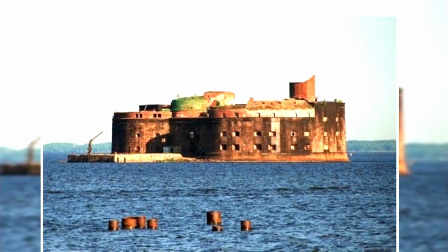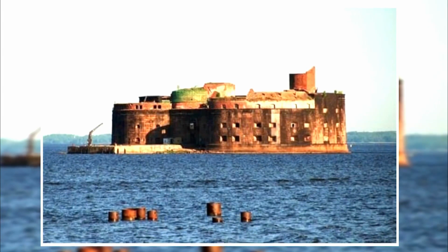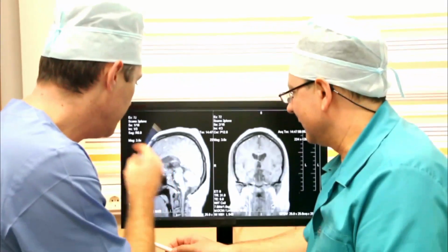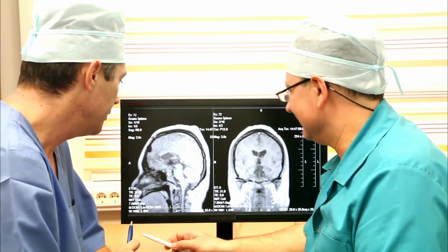In 1896, the authorities even formally decommissioned Alexander alongside 2 other forts. But that was not the end of Alexander's story. Far from it, in fact. Unlikely as it may seem, it was a medical breakthrough that would provide the next chapter in Fort Alexander's life.